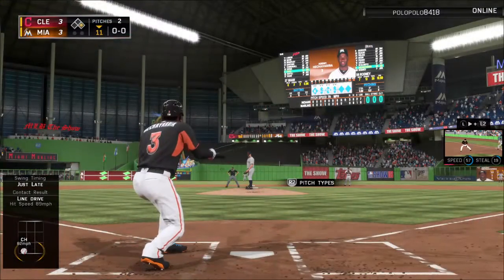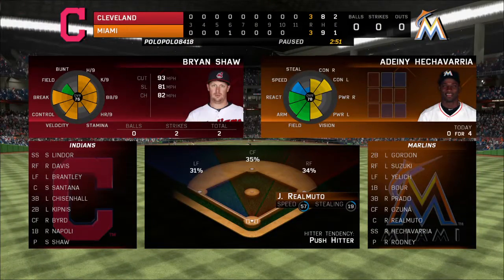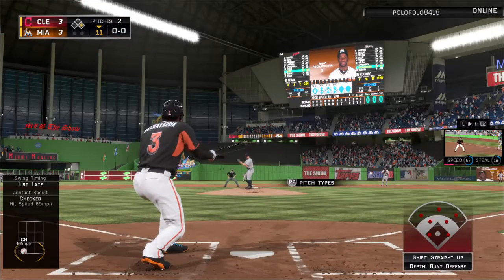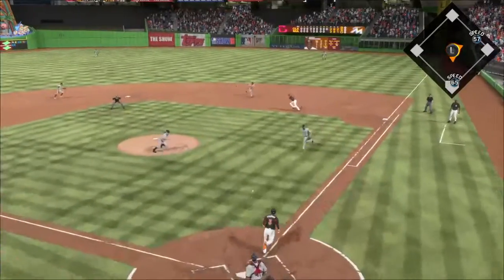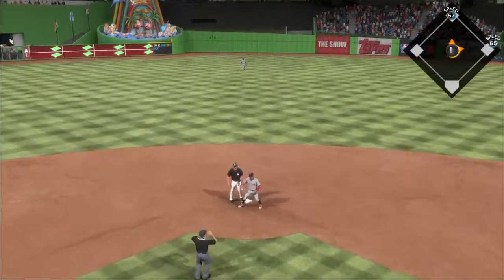Adeiny Echeverria struggling so far in this one. He'll look to erase his 0-for-4 ball game with a base hit right here. Oh, man, it's never fun to go over, but let's see if he can find a way to climb out of it. He's ready. Here's the first offering. Trying to get that go-ahead run to scoring position now as he puts this one down. And he is in there.